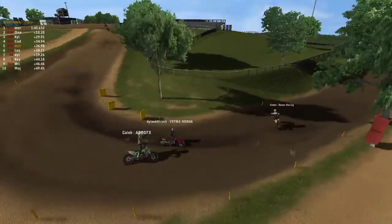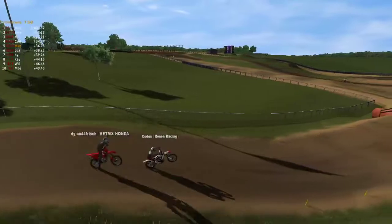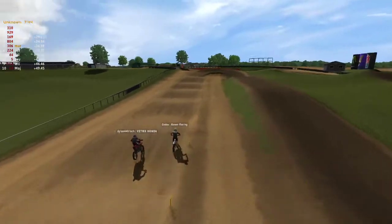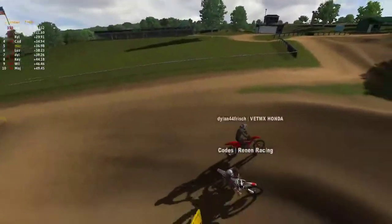Caleb moving out of the way as a lapper. Thank you, Caleb. We appreciate that here at Backyard MX. Dylan getting steezy over the tabletop here in the back. Let's see if he can get a good run through the rollers. Oh, it looks like he's going to. They are bar to bar coming through the sand whoops. Are they both going to go inside?